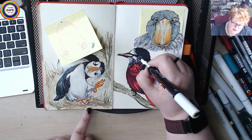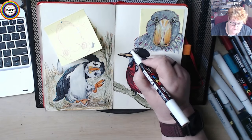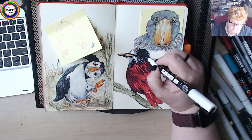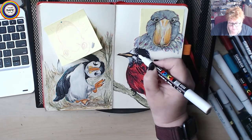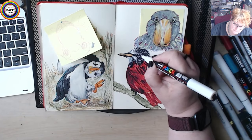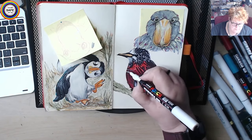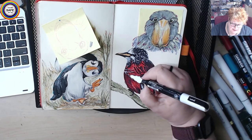Why did I think it was going to be a good idea to paint all these white dots? What made me think that would be fun? This is where a brush tip marker would come in really handy.